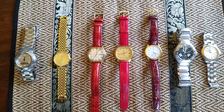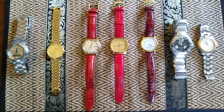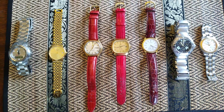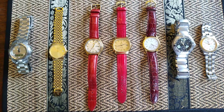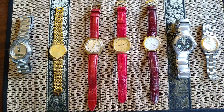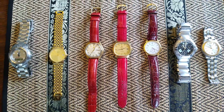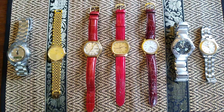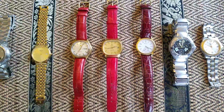For those of you that are into watches, this is a collection of my Tissot wrist watches. I like this brand. It's well priced. As a Swiss-made watch, it's got a pretty good reputation and a fairly good tradition and history behind the watchmaking of this make of watch. So I'll go through them and tell you a little bit about them.